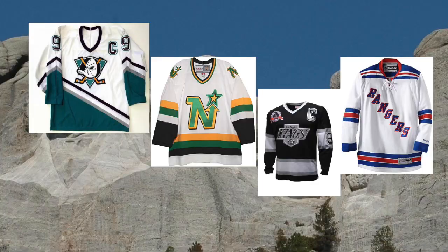So that's my Mount Rushmore. That's my Mount Rushmore. Ben, are you surprised that my Mount Rushmore included 3 out of the 4 jerseys being white? A little bit, considering my stance on white jerseys and being the home team's uniform. I am a little bit surprised.